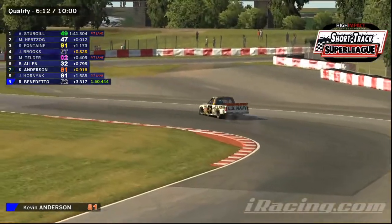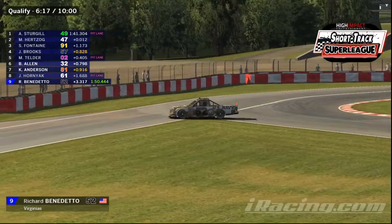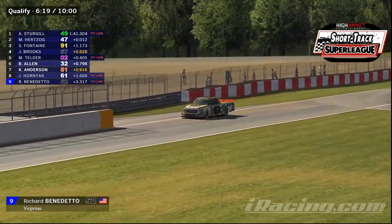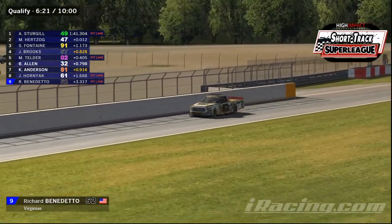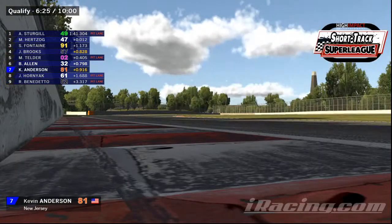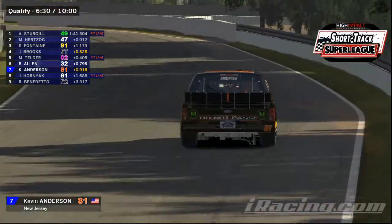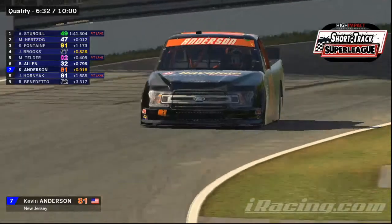And we have Richard Benedetto bringing his car on the track. He's currently the slowest driver that has posted a time. You're not supposed to do that, buddy. This is a one-way street. Kevin Anderson in the 81 car. There you have him.